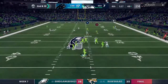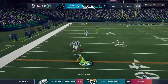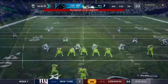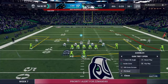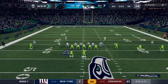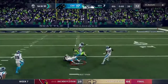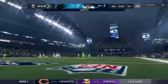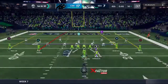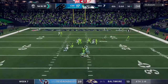Now Brady. Complete. Jefferson the target. And they're going to have another first down as the tackle's made at the Panthers' 38-yard line. It's a first down on a gain of 10. 1st and 10 at the 38-yard line. Brady to throw. Got his man complete over the middle. That's Andrews. Now the Seahawks call the 2nd of their 3 timeouts as the clock stops here with 46 seconds left to play. Here's a 1st and 10 at the 14-yard line.